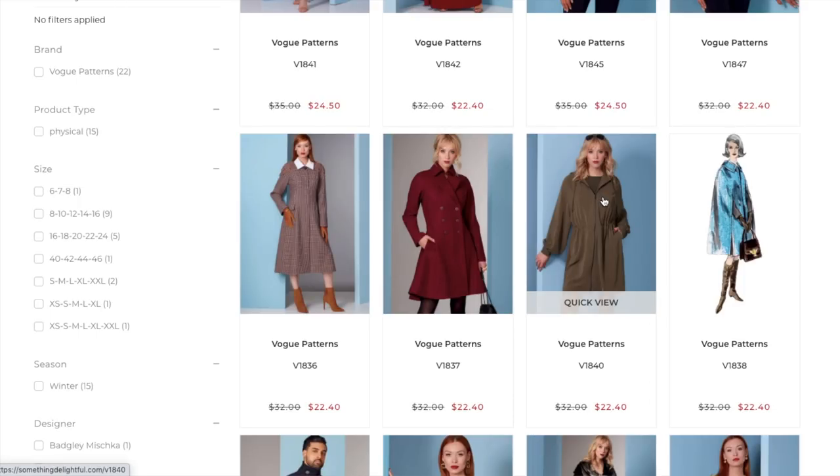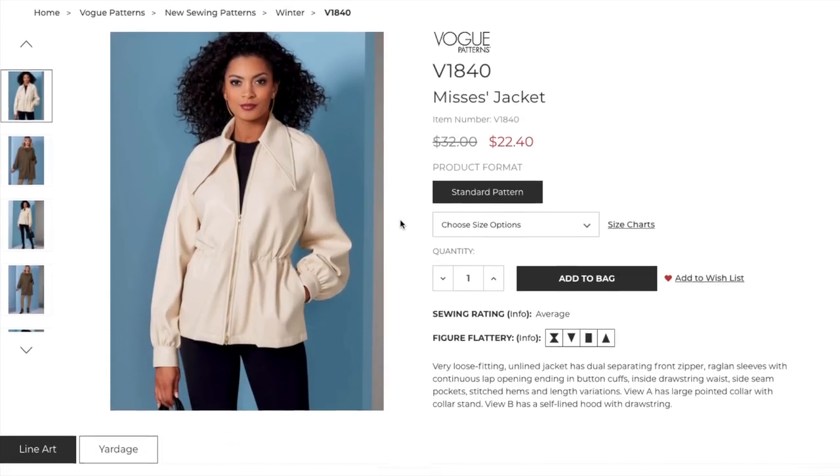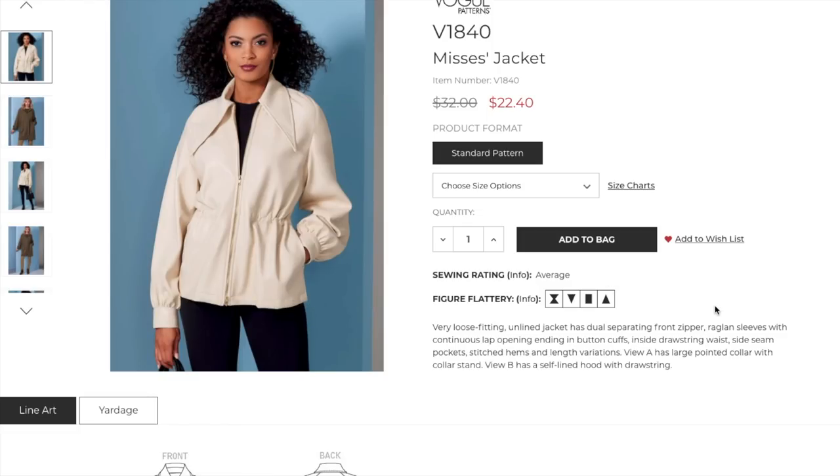Cute. All right, now we've got a little bit more of a casual situation. Look at that collar, my goodness. Okay, very loose fitting unlined jacket, has dual separating front zipper, so it has 2 zipper tabs, zips up and down from both ends. Raglan sleeves with continuous lap opening ending in button cuffs. Okay, what?